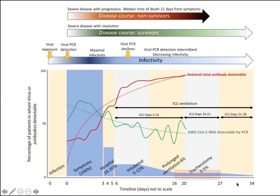The question is that in the longer tail of release of the virus, does that mean that the patient is still infectious? And we are certainly seeing patients who've had classic symptoms, have been detected as PCR positive, are continuing to be PCR positive long after their symptoms have resolved. What we don't know is whether that reflects ongoing infectivity.